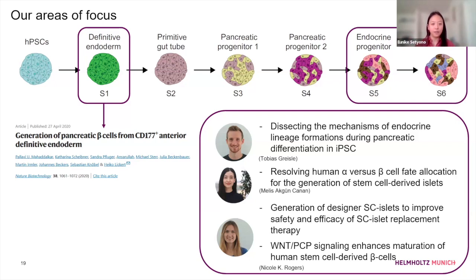So we hope that with these different projects, we create building blocks, and all together this can be used to further improve the differentiation protocol to hopefully generate a safer SC stem cell derived product with improved functionality and safety for future transplantation applications.